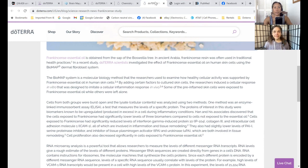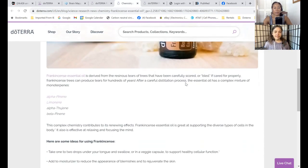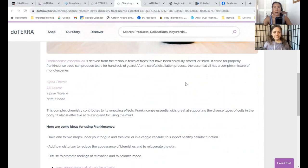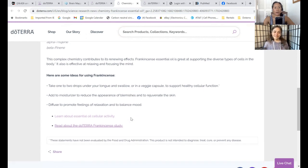And then again, there's a chemistry of frankincense oil on the doTERRA.com website in the blog, and you can learn all about the frankincense chemistry. It contains a complete mixture of monoterpenes. Monoterpenes are compounds like alpha-pinene, limonene, alpha-thujene, and beta-pinene. And some other uses for frankincense are, you could take 1 or 2 drops and swallow under your tongue. And you could do it in a veggie cap to support healthy cellular function.